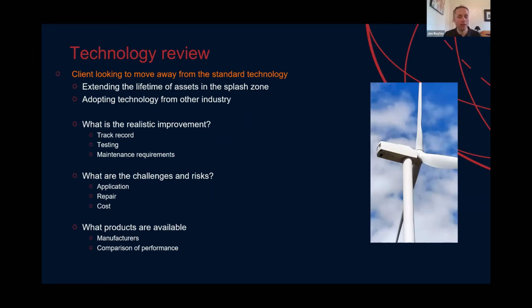So the application did differ. It wasn't quite as bad as the picture that I showed previously, but it was a complicated piece of kit that needed to be applied. It was more difficult for the applicator, and they would need to be persuaded to use this technology and probably pay more to do it. And then we also gave them the actual products that were available. So we took them through the manufacturer offers and what the various comparisons were, looking at the technical data available, to tell them which products would most likely be best for their end use.